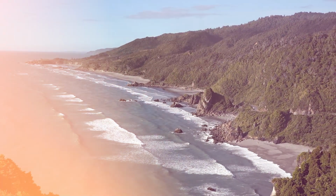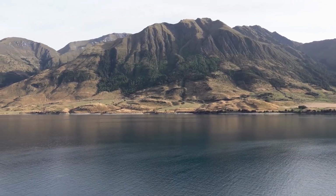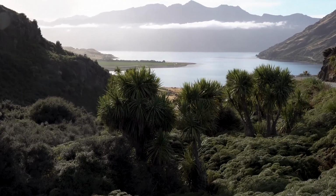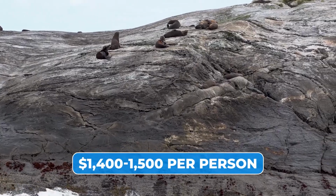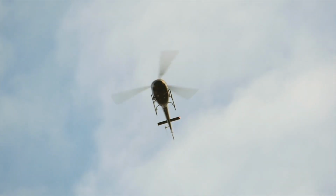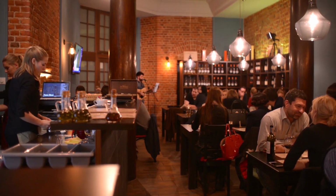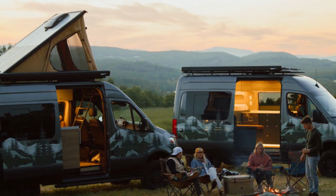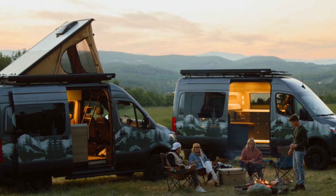Here's a reality check. You can do this trip for less, or you can spend way more. Skip some paid activities and freedom camp more often. You're looking at $1,400 to $1,500 per person. Go crazy with helicopter rides and fancy restaurants, easily $3,000 plus. The beauty of campervan travel is you control the budget.